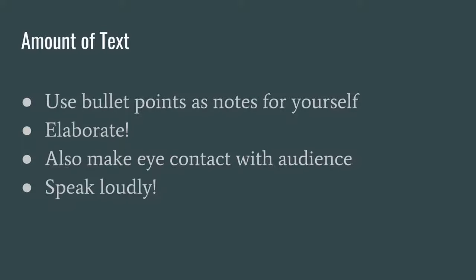Make eye contact with the audience. It's not a very good presentation if you are turned around and reading off your slide presentation and we see the back of your head. We're not looking for the back of your head, we're looking for the front of your head, okay? And speak loudly. Usually when we do presentations, I will be sitting in the very back, and if I can't hear you, that's not good, right? You're trying to show off your knowledge of your content, and if I can't hear you talking about your content, you're probably not going to get a lot of points.